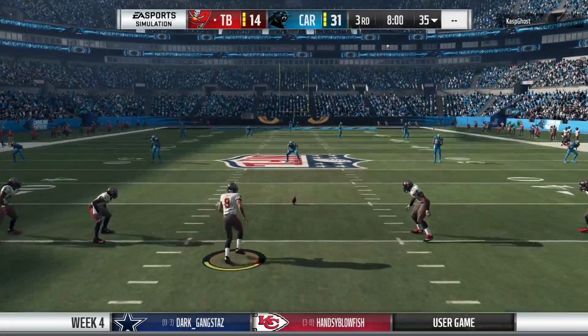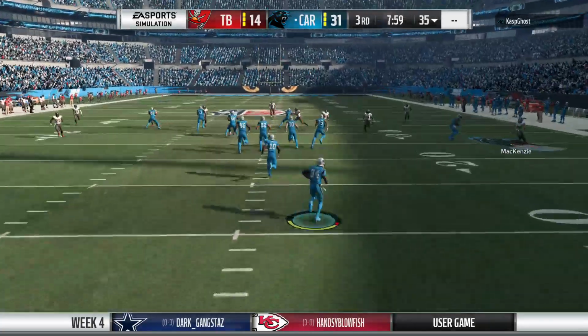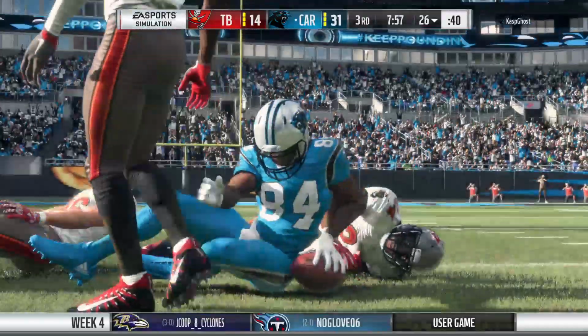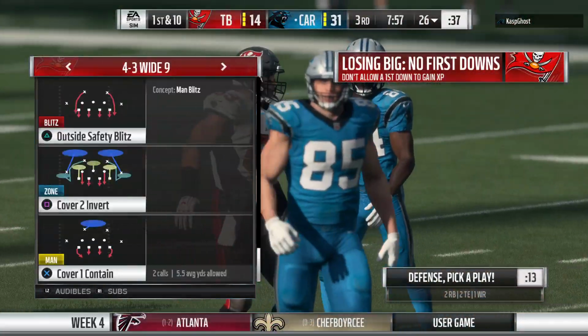Both teams appear ready for the fight ahead, and we resume action here in quarter number 3. This is taken at the 3. And he'll take it up past the 25 to the 26-yard line. Out come the Panthers. They'll have it first on offense in the third quarter.